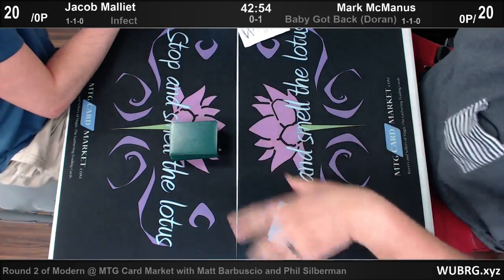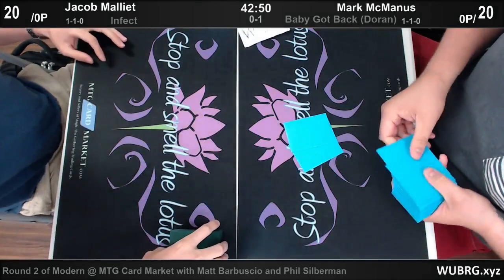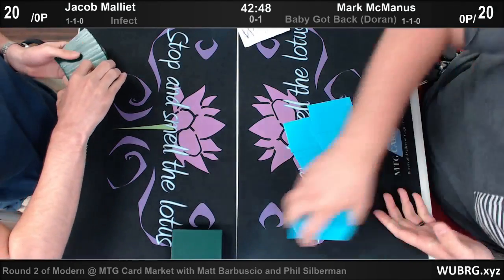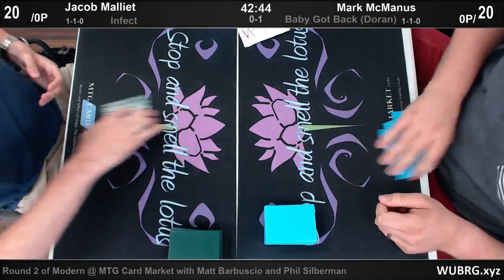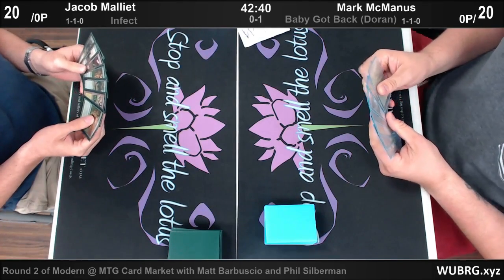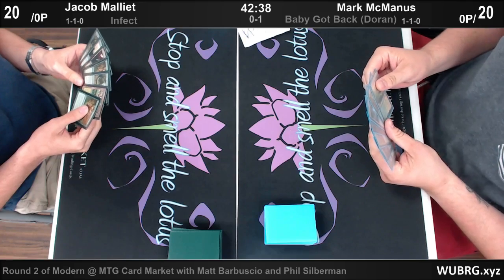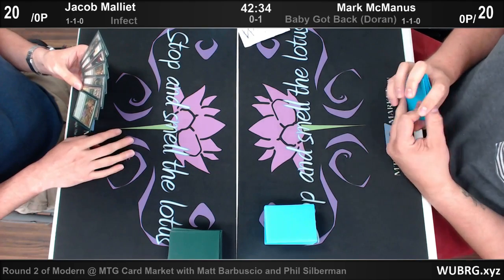All right. Game 2. Jacob going to be on the play here. Let's look at our opening 7s, see if both players like what they see. 3 and 3. Mark's hand does have a Spellskite and Nature's Claim. All right. For Jacob, these look like perfectly reasonable hands for both parties.